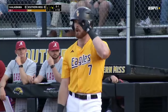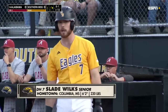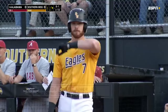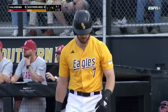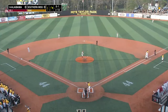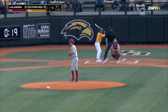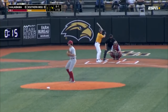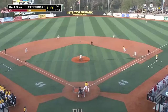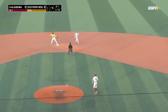So Slade Wilkes stands in, takes a strike here, the senior out of Columbia, Mississippi. He is beginning to heat up. That is fantastic news if you watch these broadcasts with black and gold glasses on. Yeah, I'd say Wilkes' at bats in Ruston against Louisiana Tech looked a lot more calm. Ground ball getting to him. Bryce Edlin going to shoot it up to second.